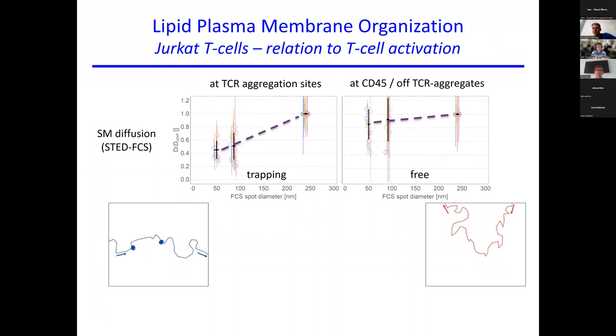Yeah. Because no matter at which spatial scale, it doesn't matter. But if you have trapping and you get smaller and smaller, you get more and more events where the transit suddenly is not ruled anymore by the free diffusion, but by the trapping interaction. And the trapping interaction doesn't depend on the focal size anymore. That's why it's an artifact: you get an apparent slowdown in diffusion. And that's how you can identify trapping. That's how we identify it on the aggregation sites, while away from the aggregation sites we don't see it.